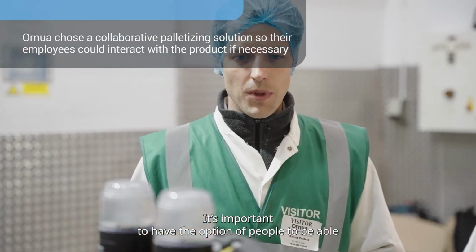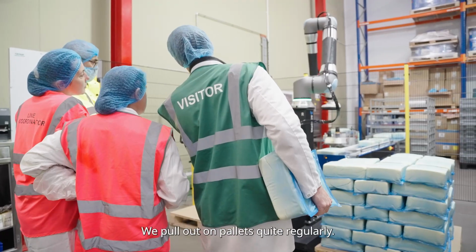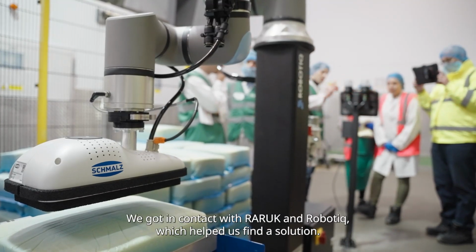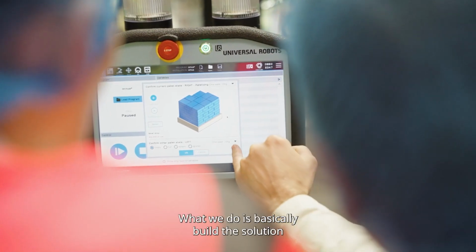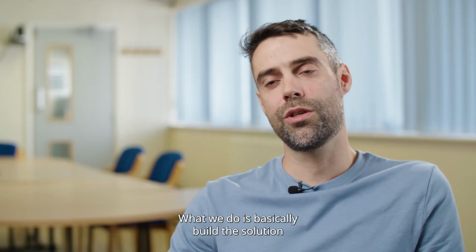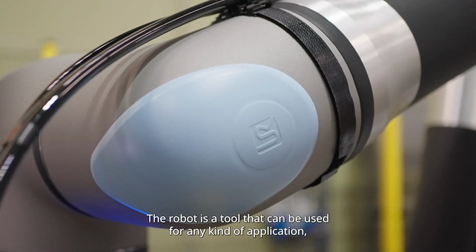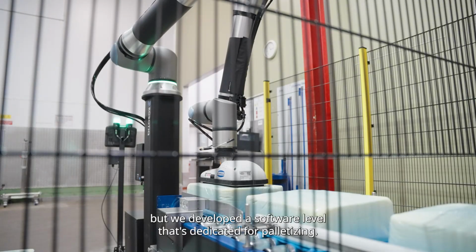It's important to have the option of people to be able to work around the cobot due to the nature of the product. We pull out on pallets quite regularly. We got in contact with RARUK and Robotiq, which helped us find a solution. What we do is basically we build a solution all based on the Universal Robots. The robot is a tool that can be used for any kind of application, but we develop a software level that's dedicated for palletizing.